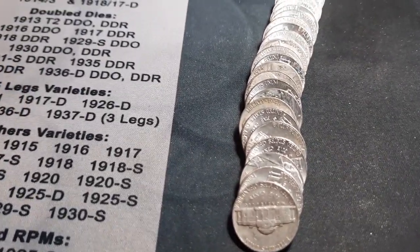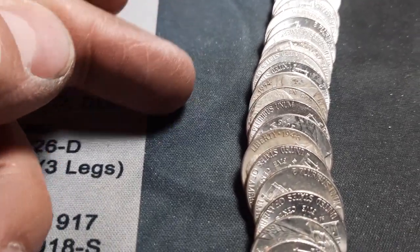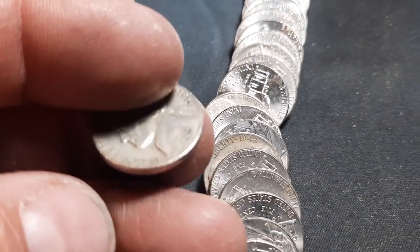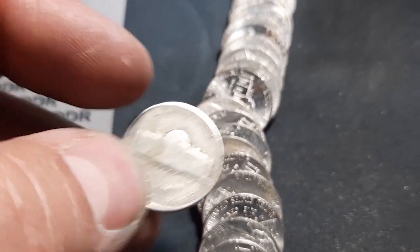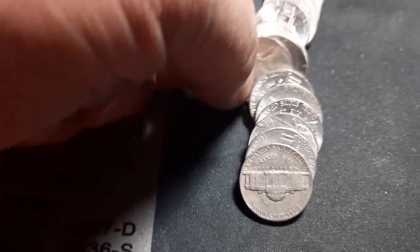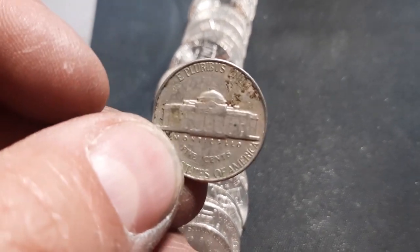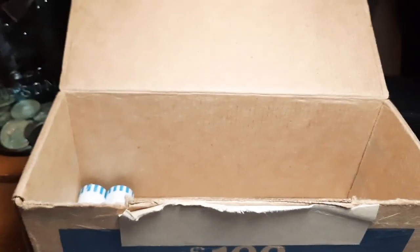Same roll as that foreign. Just got these out of the wrapper, pushed them down, and I see a couple here. 50s here, 40s here. Check this 50s out first. And we have a 1954. And that will be out of Denver. And we have a 19, I believe it's a 48. 48S is a semi-key, but it will be a 48 Philly. But we'll take it. We haven't found that one in this box.